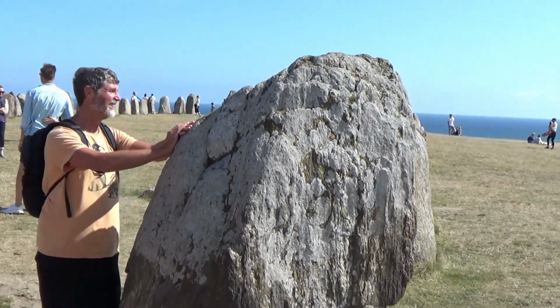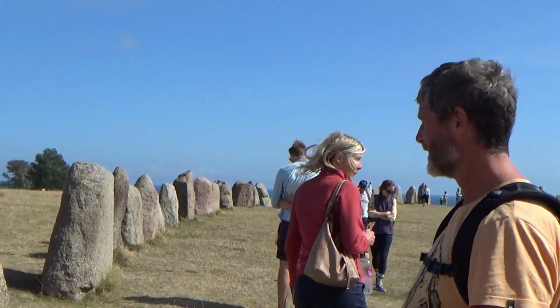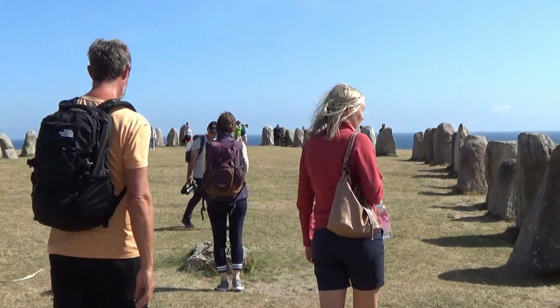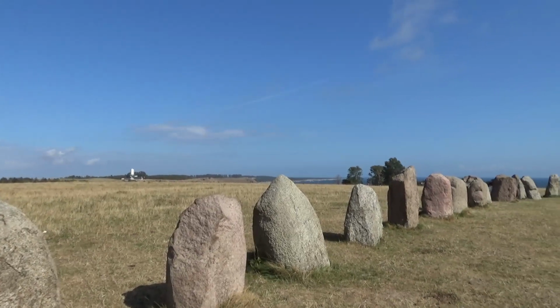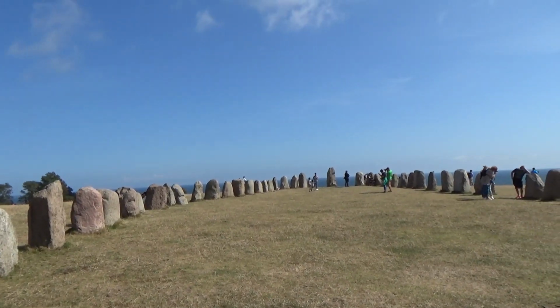So the really great thing about this, in my opinion, is that you can come and touch the stones, feel the vibrations from them and that kind of thing. This has been impossible to do in Stonehenge in the UK for many years, since the area has been fenced off, very sadly. I remember as a child I was able to go and climb around in Stonehenge, but not anymore, sadly.